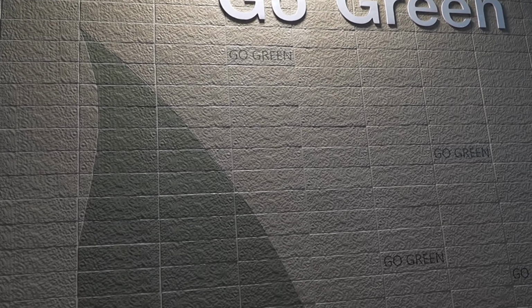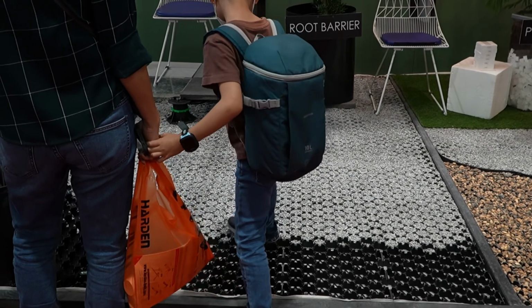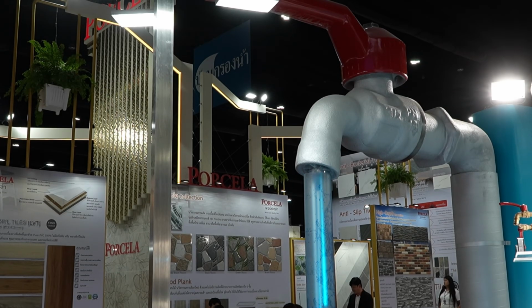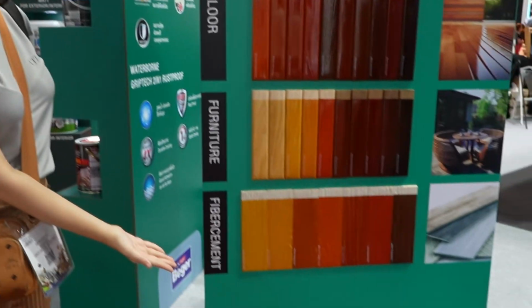I like how international they are by having exhibitors from different countries such as China, Taiwan, India, and Singapore, which makes the expo feel like a real international trade show, where I could communicate easily with English and Mandarin.